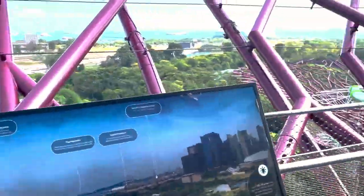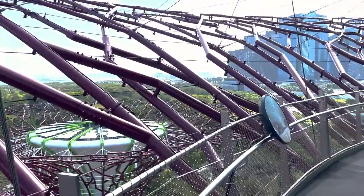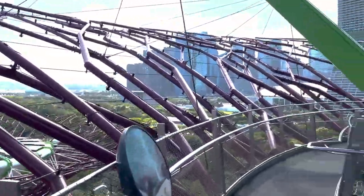We are finally here! At the rooftop, you can see an amazing view of Singapore. Behind me, you see the three towers there? That is Marina Bay Sands. I'm gonna show you how it looks like from the rooftop.